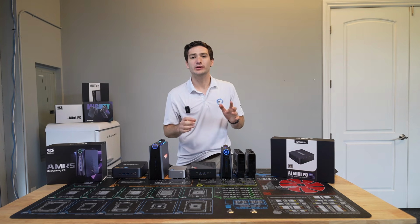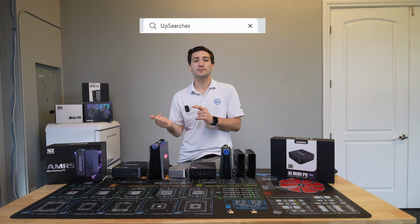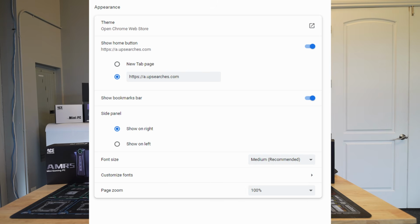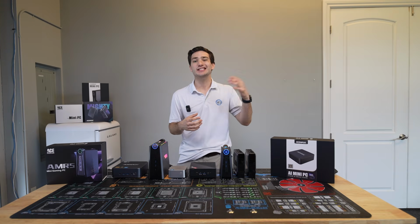Plus, that's not even the only concern with Chrome, as I noticed that they changed the home page to using upsearches, which is another browser hijacker, rather than using Google's new tab page, which may lead certain customers to believe that they caught one area, but in reality their browsing data is actually still exposed.